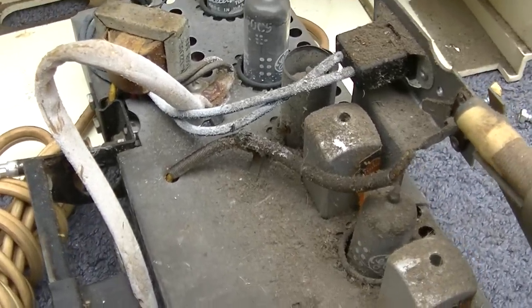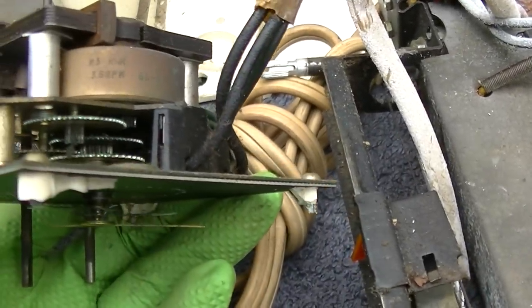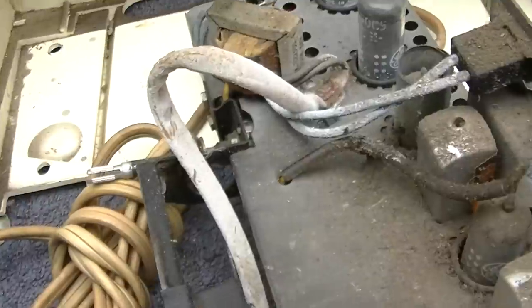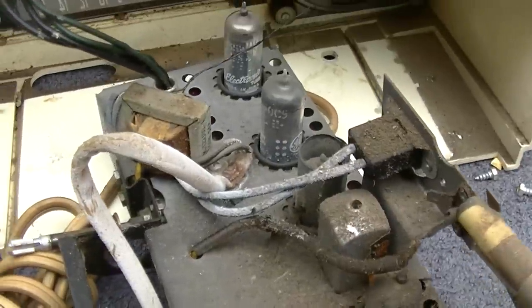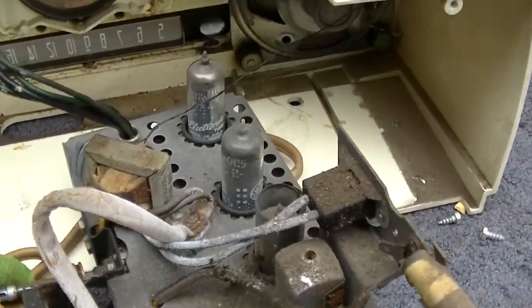Well, it is making no noise. Oh, it is making noise. Clock is dead though. Oh yes, listen to that bass.